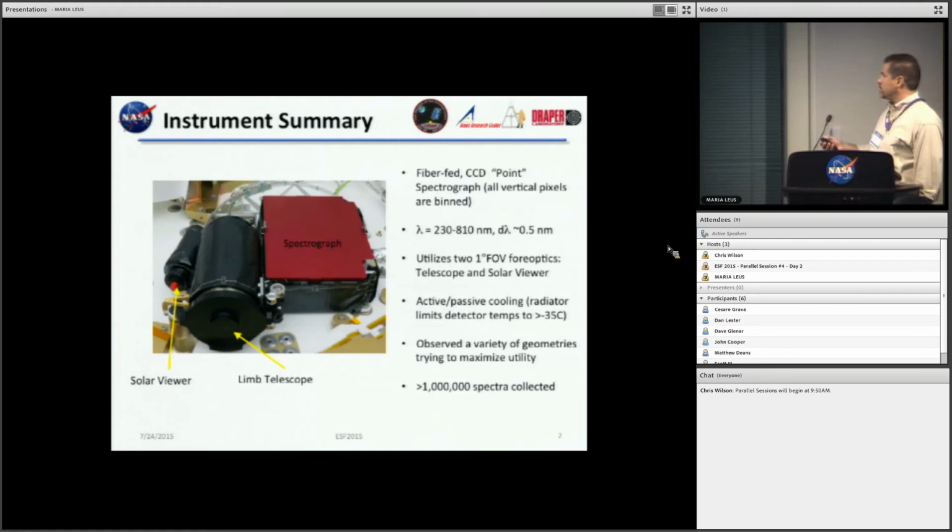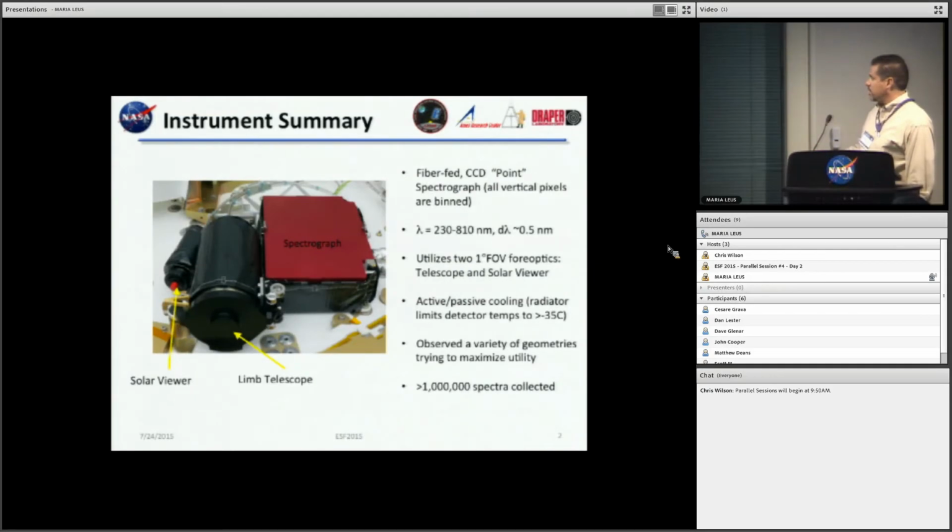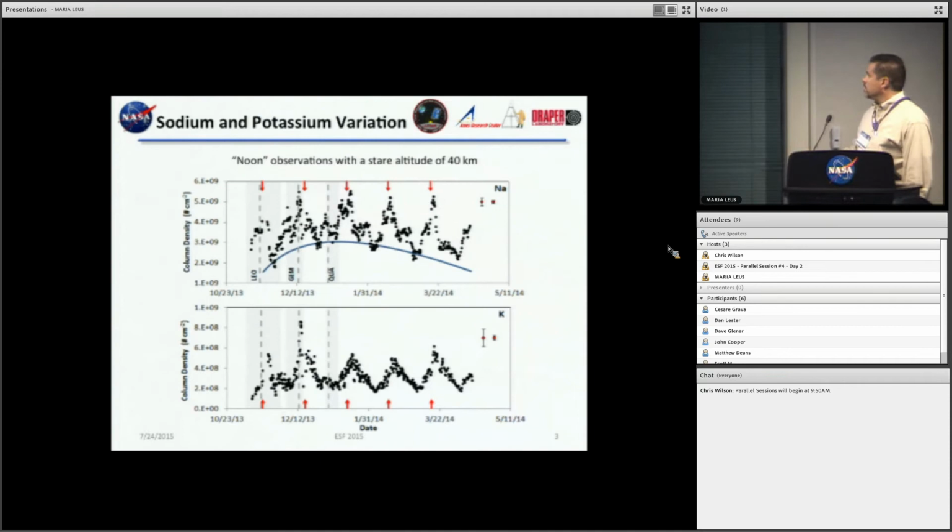The UVS instrument was an ultraviolet to infrared spectrometer with rather, depending who you talk to, rather coarse resolution, and that was meant so we get this very large range to do a variety of science objectives. It took measurements all over the place, looking in all different directions, driving mission planners and the spacecraft folks insane, which is a good thing.